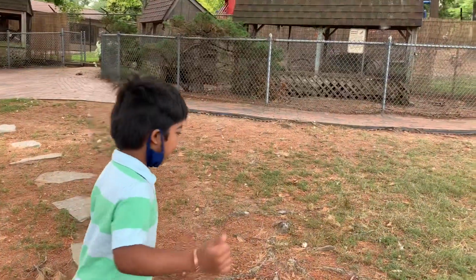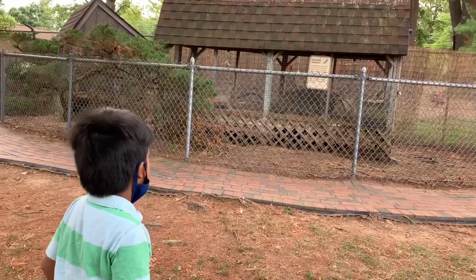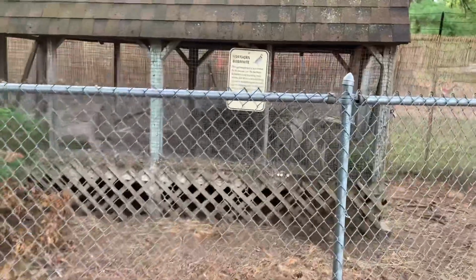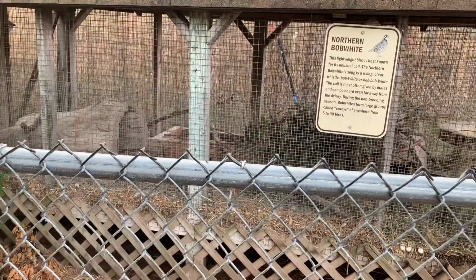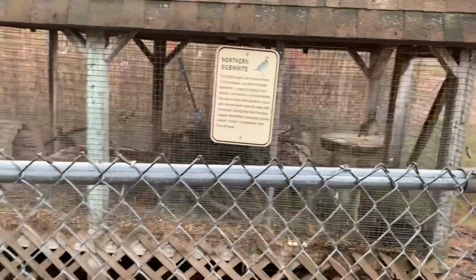Let's go to the next animal. That is Northern Bobwhite. I don't even know where it is. I think it's someone. Yes, it's someone. It climbed off. There's one at the nearby fence too. See? You can see one there. And one over there. These are common birds actually.